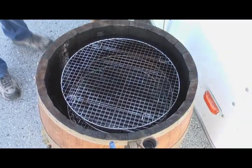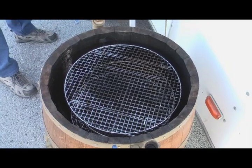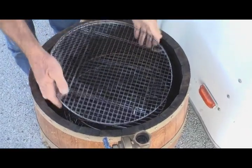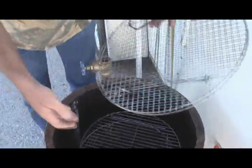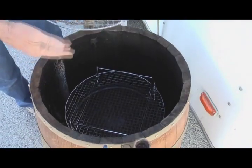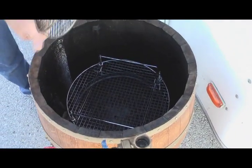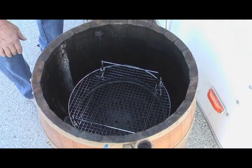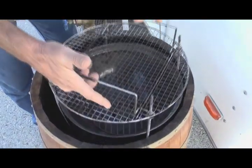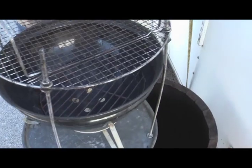Tell us about cooking them. For the internal operation, I picked up some pizza racks, and with the folding legs on them, I can stack them up so I can go 3 tiers high. This is where it gets really difficult. You pick it up with the handles.